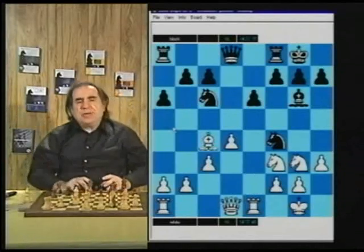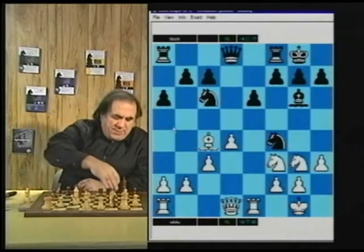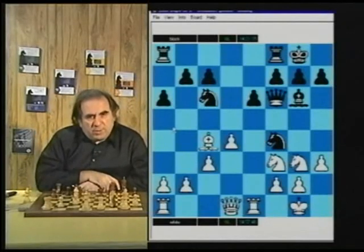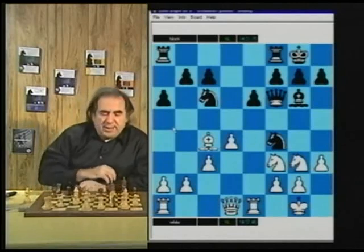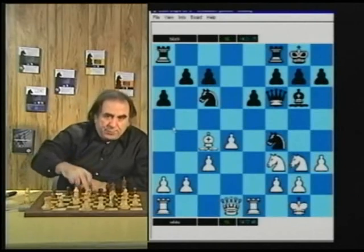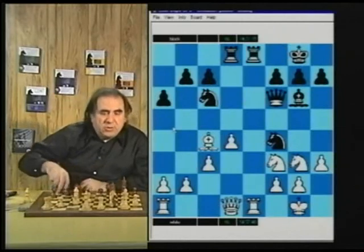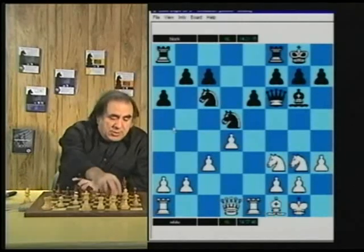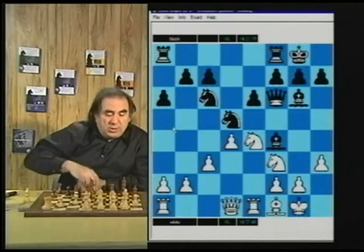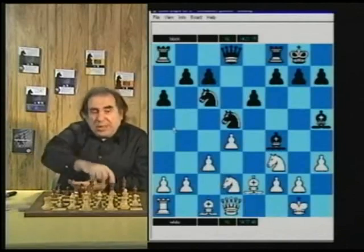bishop c4. Now, here what I want to point out, so white has maybe a microscopic advantage, but after queen f6 and rook d8, there are no problems for black. No problems. Black has every piece active, and they have potential for putting some pressure on d4 by rook d8, rook e8, and e5. So this position is absolutely acceptable for black. And this is what will happen if you play someone on the highest level. That's how they would play.